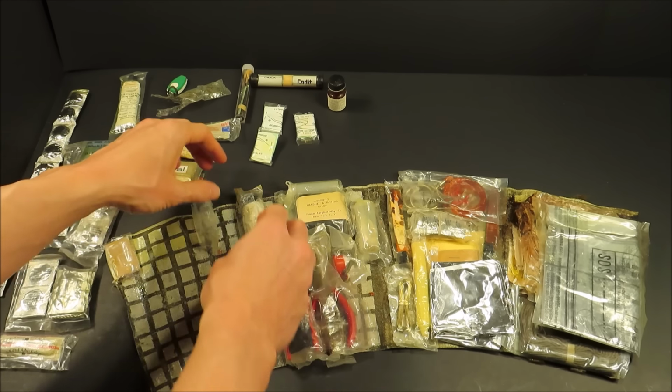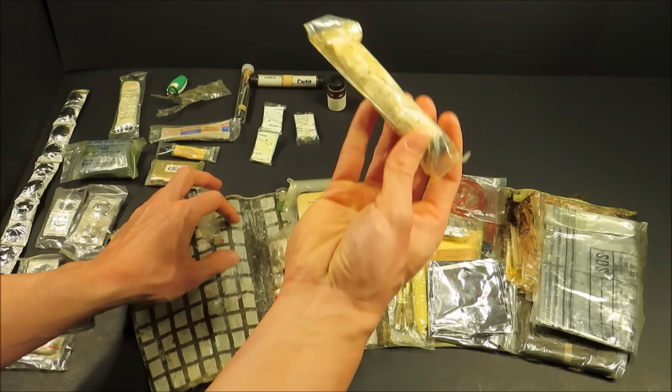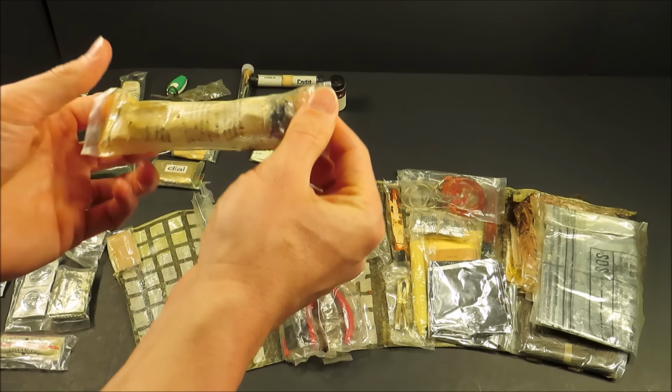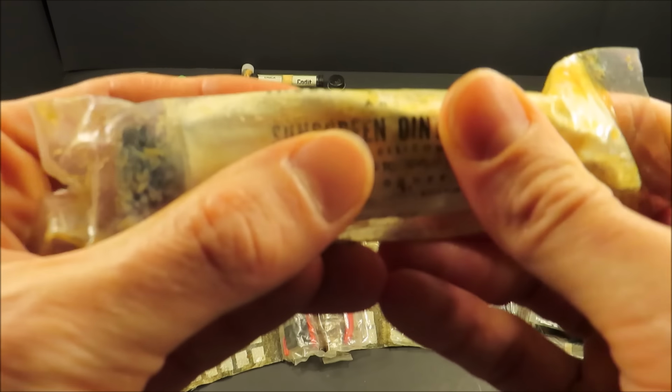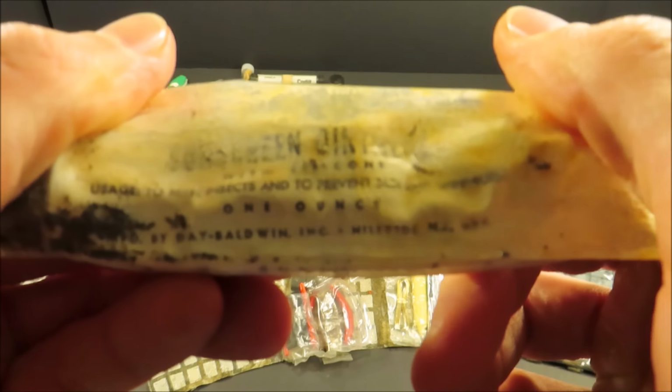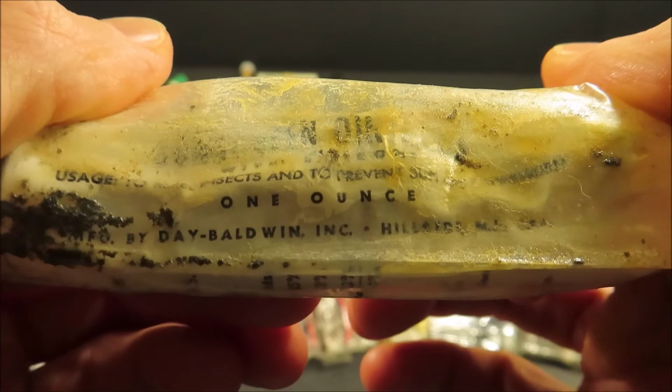So then, let's see, how about this? That just came right off, and is not removed from the packaging. It's insect repellent and sunscreen ointment. It's a nice 2-in-1 usage to repel insects and prevent sun and windburn.